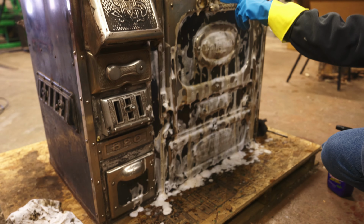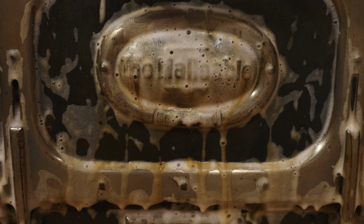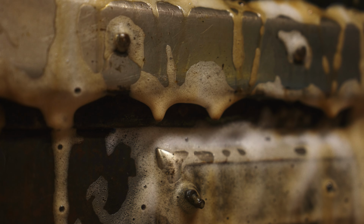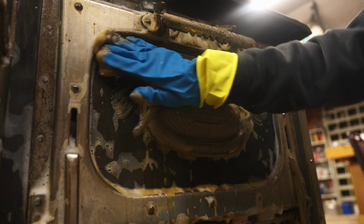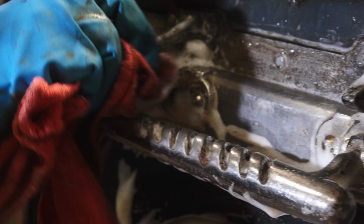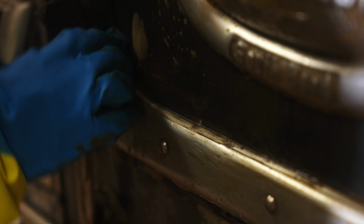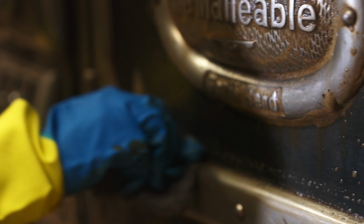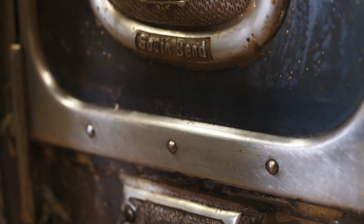Look at the grease running. Is that crazy? See if there's any nickel left. This is a gross thing. This is gross. It got a lot of that rust.